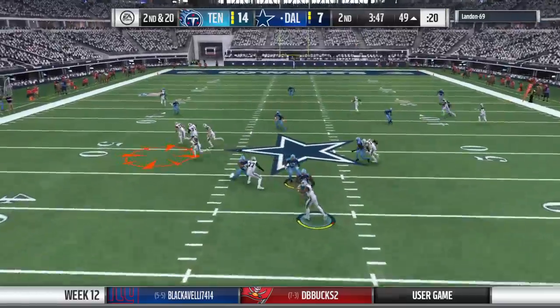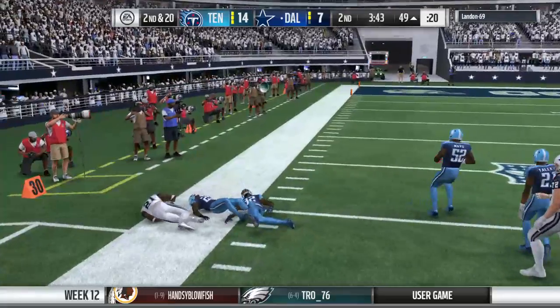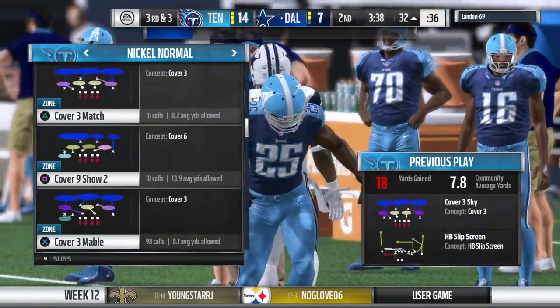A second down throw for Prescott. They'll set up the screen to Elliott. And he gets it down to the 32. A good pickup there, 18 yards, as they get closer for third down.